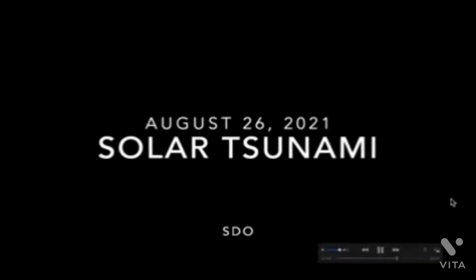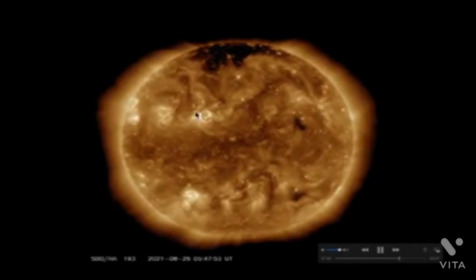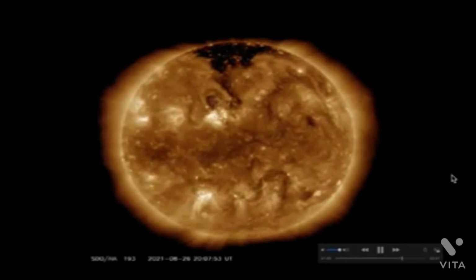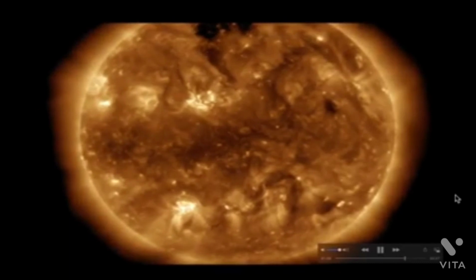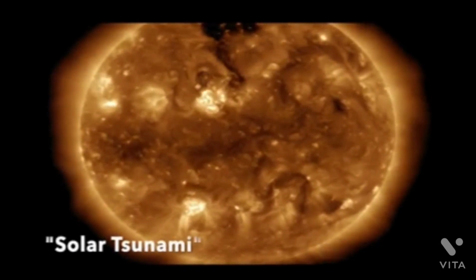But here's what a solar tsunami looks like. One that occurred on August 26th from an active region above the equator. Watch the plasma go out away from the center of the sunspot, rolling across the disk of the sun. See that right there? Created a big, what looks like a shock wave going through the atmosphere of the sun. Right there it goes. That's called a solar tsunami.